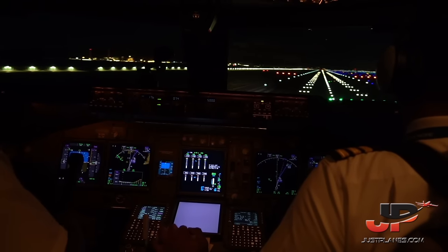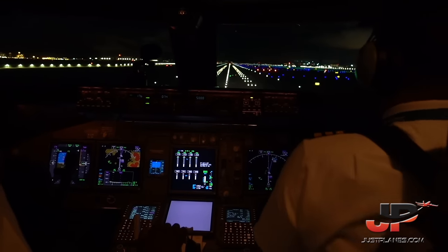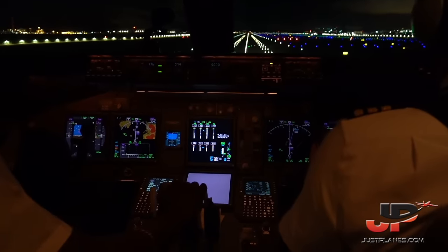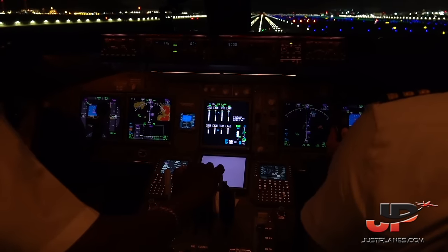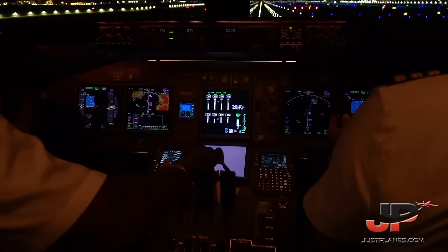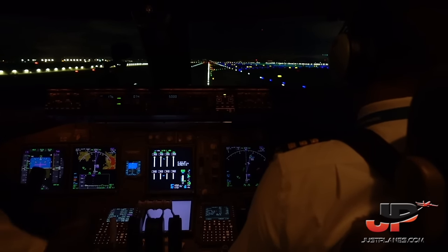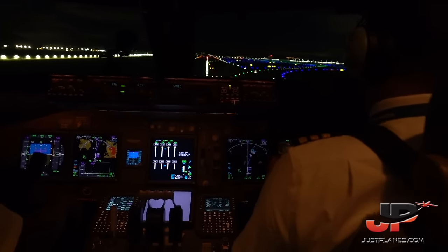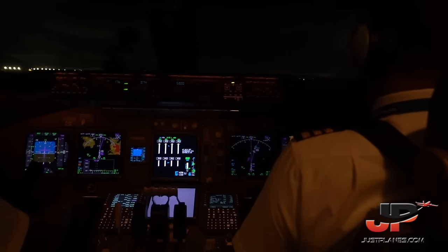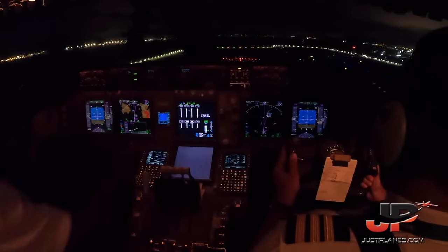Cathay 2090, wind 100 degrees 7 knots, runway 07 left, clear for takeoff. Runway 07 left, clear for takeoff, Cathay 2090. Set thrust. Emirates 9837, line up runway 07 left. Line up and wait, runway 07 left, Emirates 9837. Set. V1. Rotate. Positive rate. Gear up.